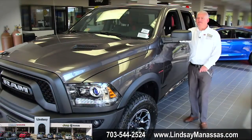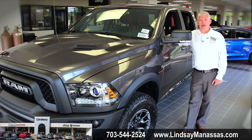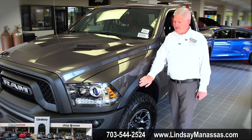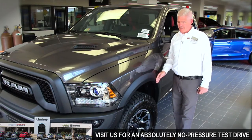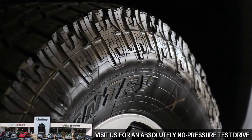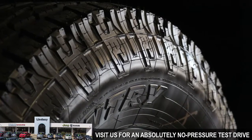So the Ram Rebel continues its off-road design from the side here. A couple great features that will really help you out. When you're off-road, sometimes you got to squeeze through little small spaces. You might end up with a little bit of tree sapling rub. We got off-road skirts on here so you don't have to worry about your paint being scratched up. Nice aggressive rubber that will work well for climbing over rocks. Able to take that 410 pound-feet of torque, translate it right through those rocks, up and over.